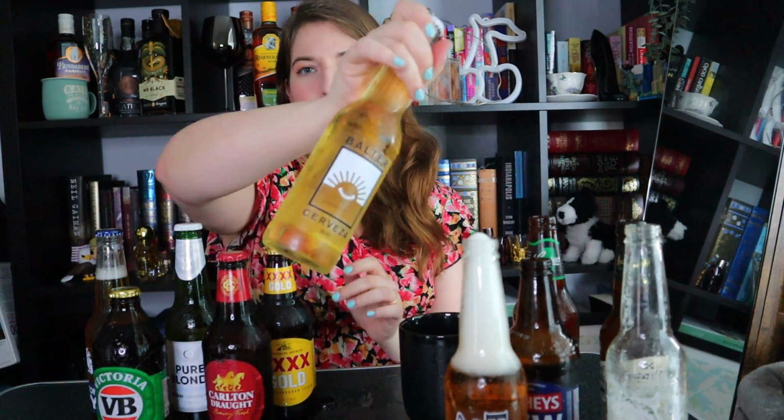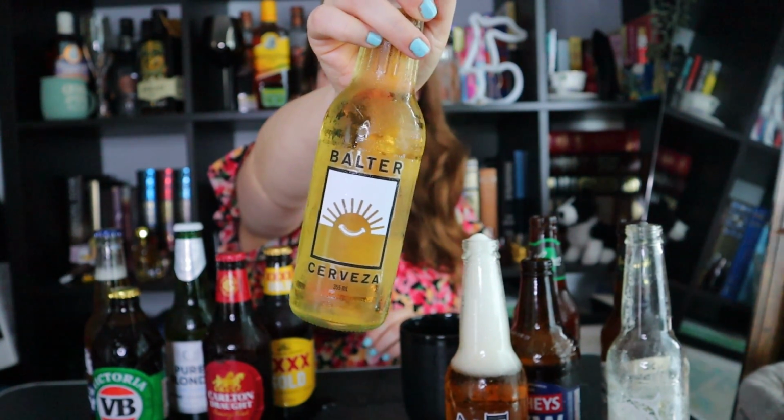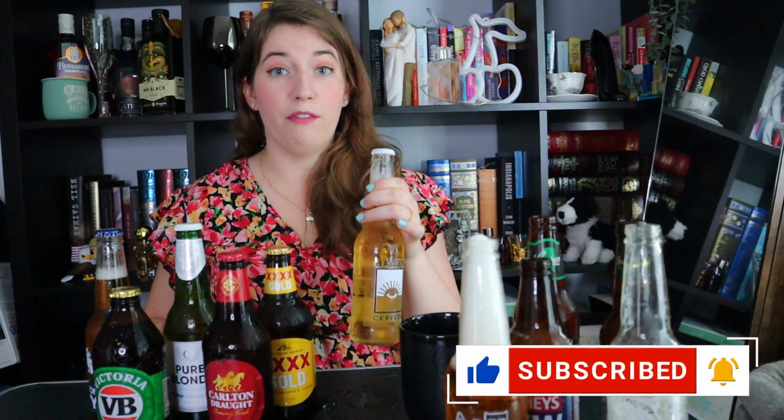This one is a Balter Cerveza. So this is almost like an Aussie Corona. I know this is a Mexican style beer. This is typically the kind that you would find with like a lime wedge or something jammed into it. And these are perfect for summer. So I have a feeling this one is going to be so good, especially since it is so hot right now at the time I'm filming this.